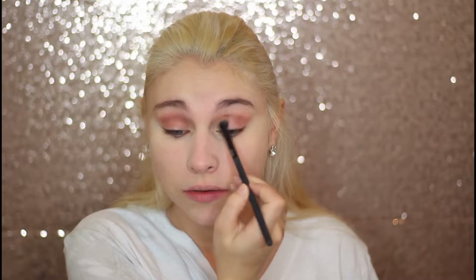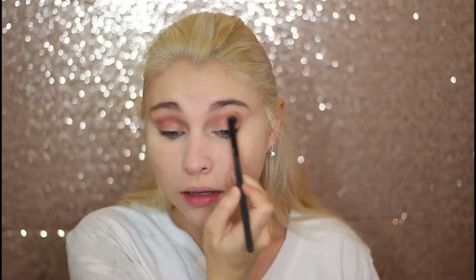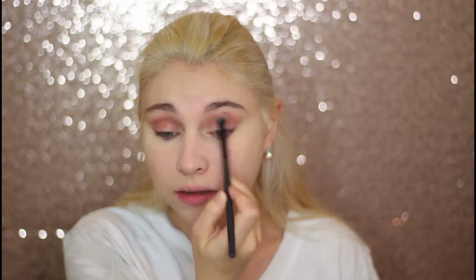Now I'm going to go with some mascara. Now, mascara was really not a big thing. Lashes were not very big in this time period, but I am still going to put some mascara on, just a little bit, just to kind of give the effect that I'm going for. So that's what I'm about to do. I put on a little bit of mascara. Again, it's nothing crazy at all.